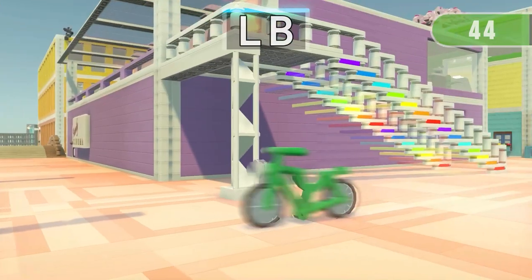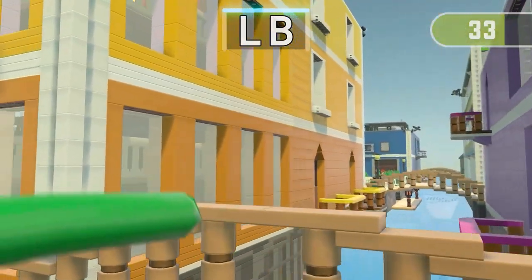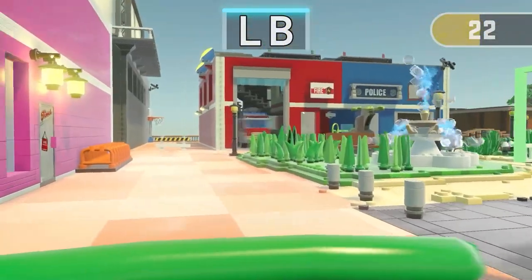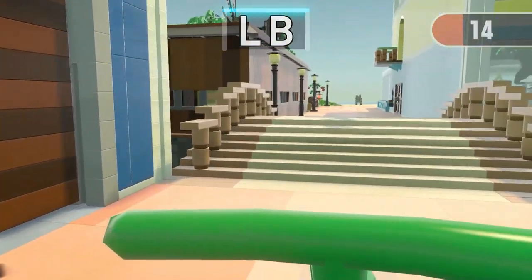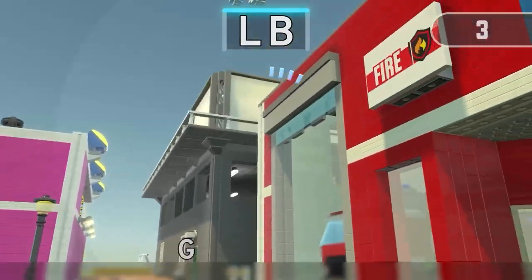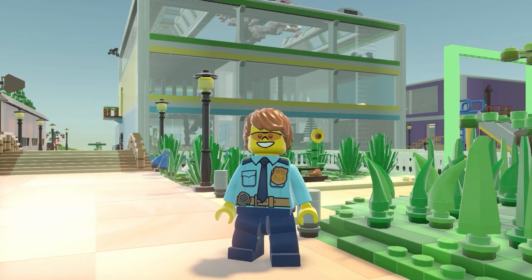3, 2, 1! Find both things containing L, B. Time's up! Great job! It was so close! Get ready for the next run!